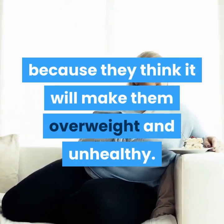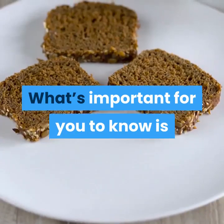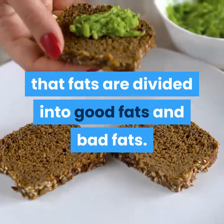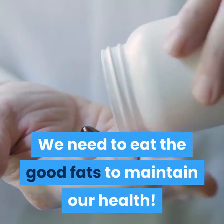2.4 Fats. There's a lot of misinformation about fats, and many people are afraid of eating fat because they think it will make them overweight and unhealthy. What's important for you to know is that fats are divided into good fats and bad fats. We need to eat the good fats to maintain our health.